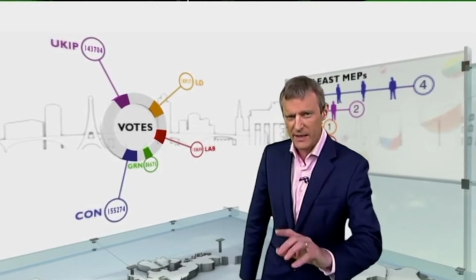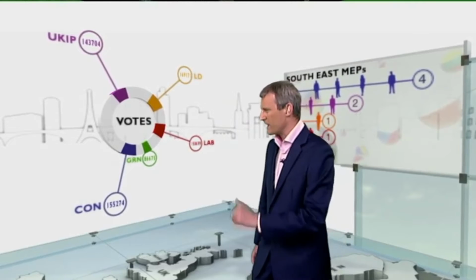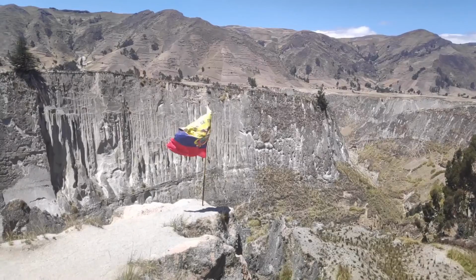And then one more MEP, because there's only 10 to go round in the southeast of England. And it's the Liberal Democrats there. So you halve their total, you give them the MEP, and basically that's how the D'Hondt system works. This method of voting was used to elect Elizabeth Cabezas, who was the president of the National Assembly.